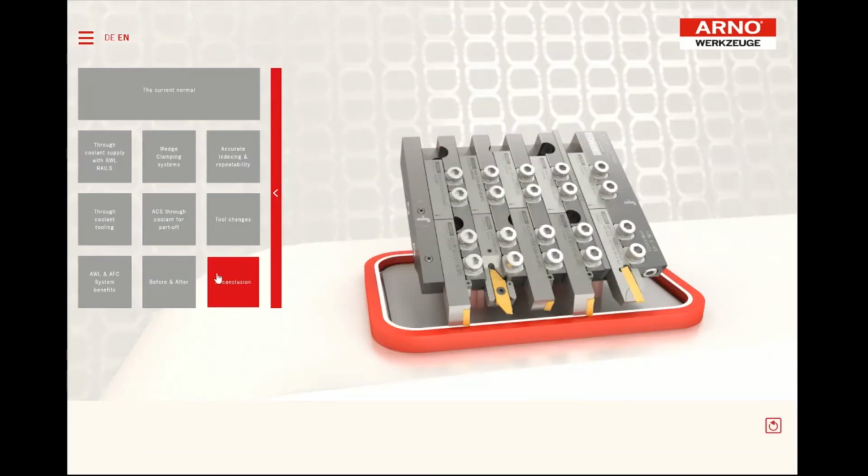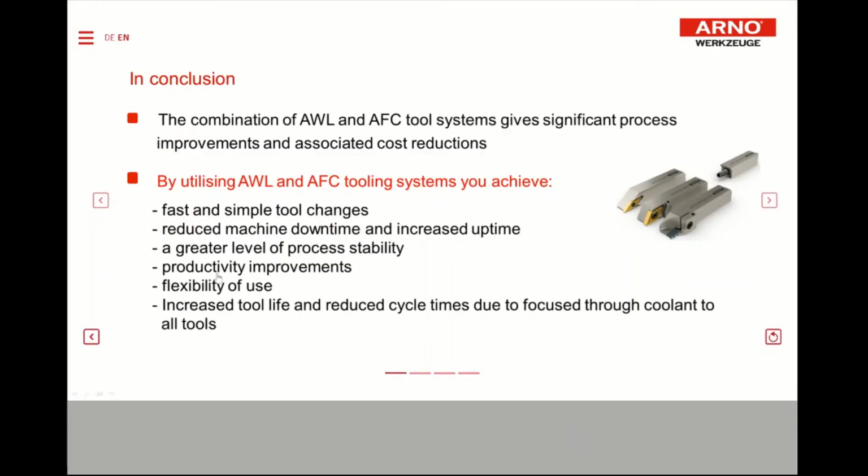So, in conclusion, AWL, AFC systems combined can give you the process improvements and associated cost reductions that we're all trying to achieve. We all need to improve our processes, we all need to reduce costs, and probably the best way to do that is by improving the processes and improving the way that we do things.